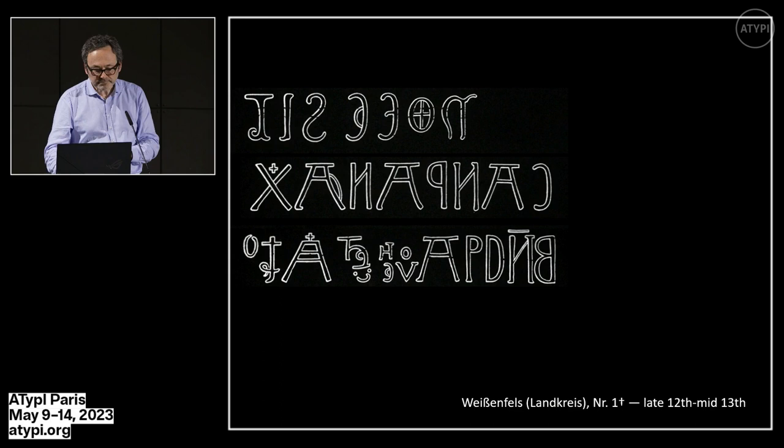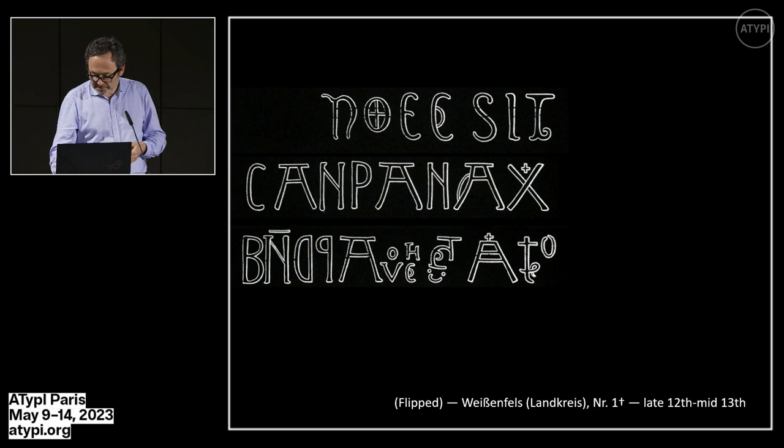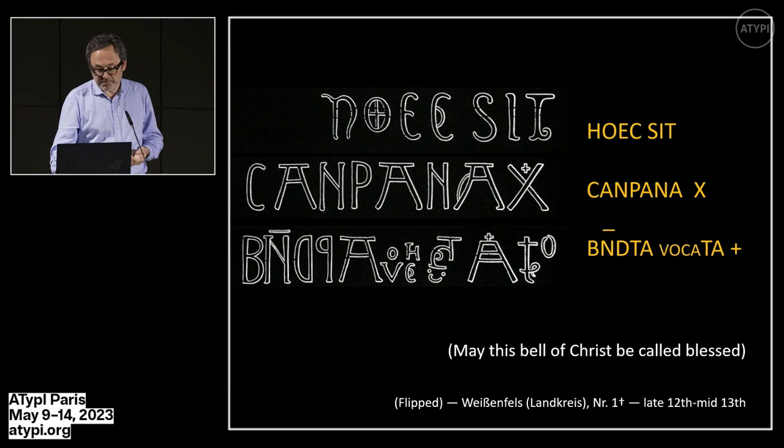This gives some pretty weird results sometimes, especially with bell founders who know about making bells but not about writing, and haven't realized that when they mold and cast their bell, the writing is going to come out the other way around. And so in this case, you get the inscription the wrong way around. If you flip it, you get the text, which is still pretty weird, which says, "This bell of Christ may be called blessed," but the letter forms are really, really strange.